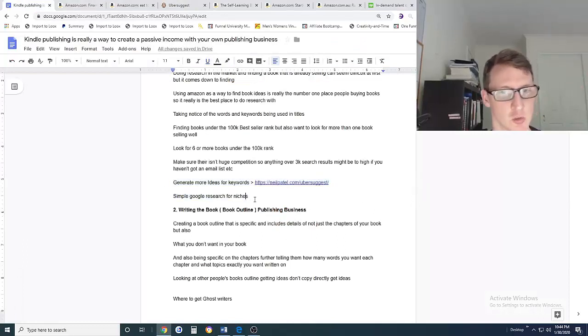And simply doing a simple Google search, Googling and researching niches, can give you more ideas. So there's plenty of ways you can get ideas and find keywords and topics that you're interested in.